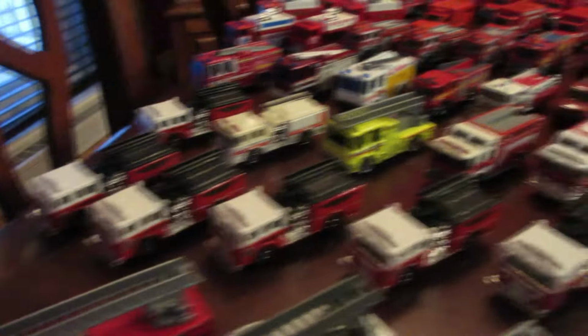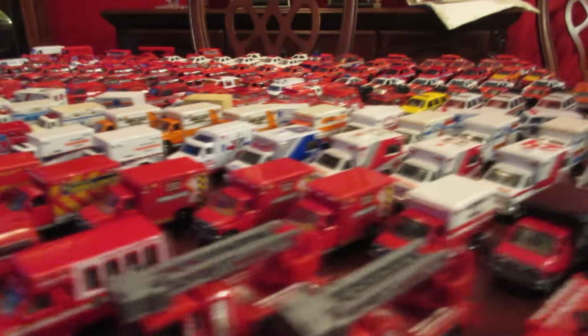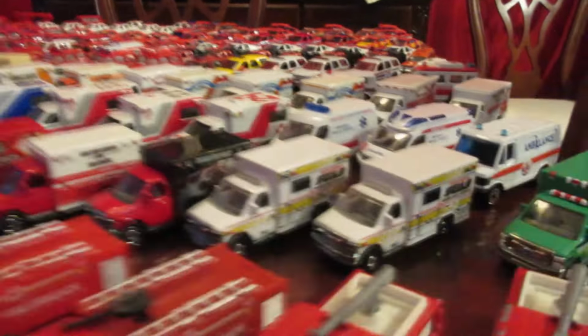I wish Matchbox will release eventually a realistic 5-pack fire pack like they used to do back in the day, because these days they only mix the emergency vehicle with random vehicles in their 5-pack now, which is quite annoying. Or they just do a re-release of the single pack into the 5-pack. They are no longer exclusive 5-packs to look at.